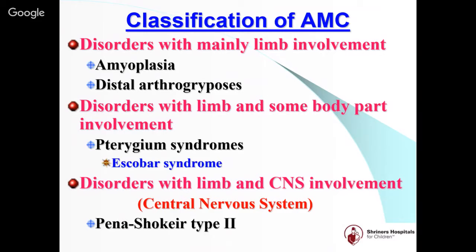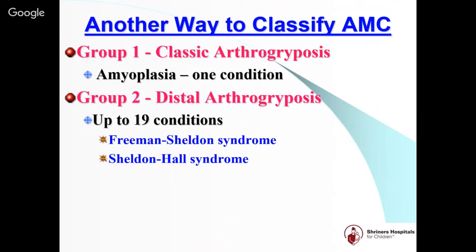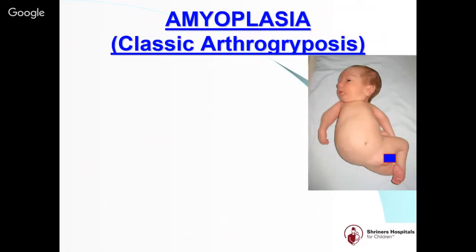The way that I like to do it, though, is, again, three different categories. The one is just amyoplasia. And the second one is the distal arthrogryposis. And the third is the everything else. Definitely the everything else has to be, in time, categorized or subcategorized better. But with that in mind, let's talk a little bit about amyoplasia.